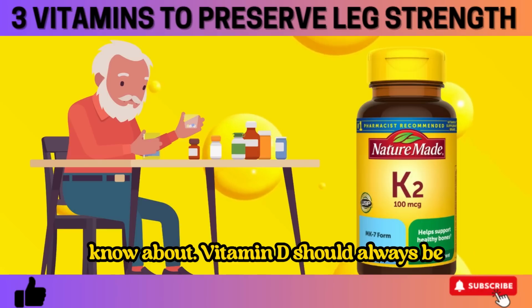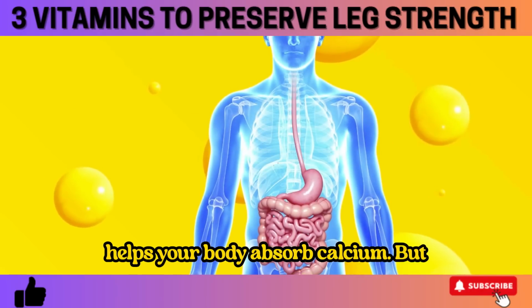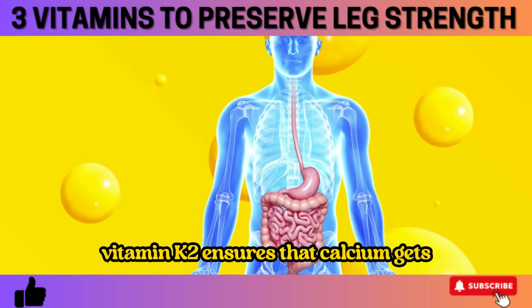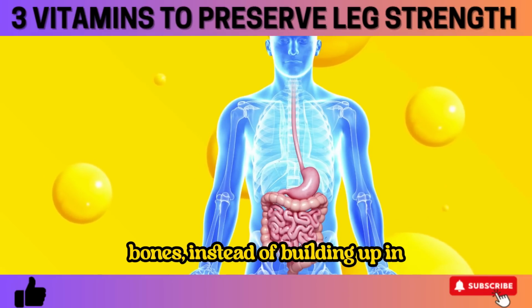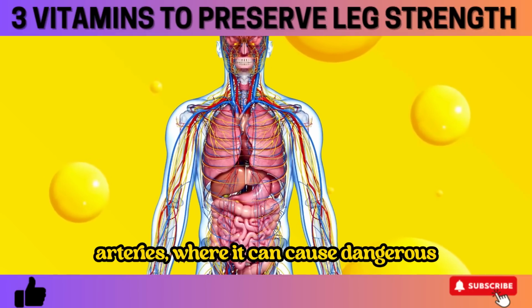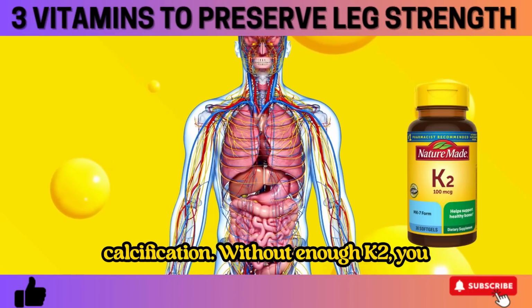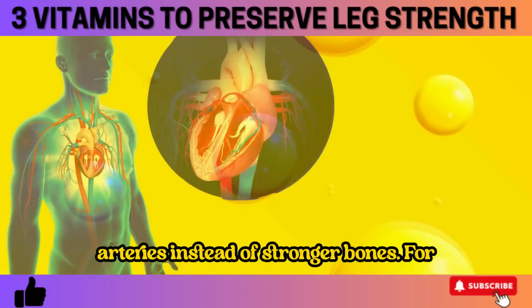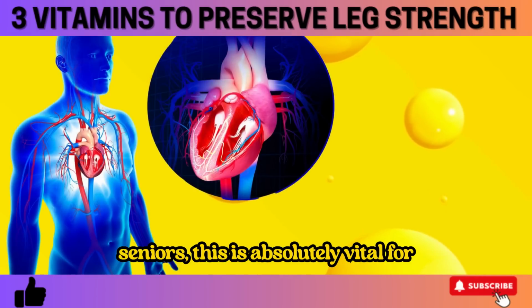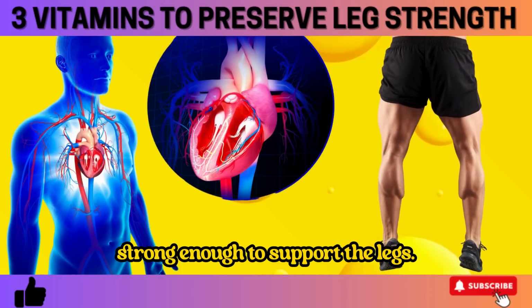Vitamin D should always be taken with vitamin K2. Because vitamin D helps your body absorb calcium, but vitamin K2 ensures that calcium gets deposited in the right places, like your bones, instead of building up in arteries, where it can cause dangerous calcification. Without enough K2, you could end up with hardening of the arteries instead of stronger bones. For seniors, this is absolutely vital for both vascular health and keeping bones strong enough to support the legs.